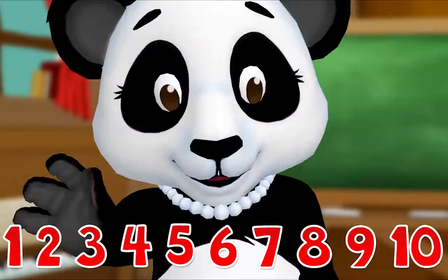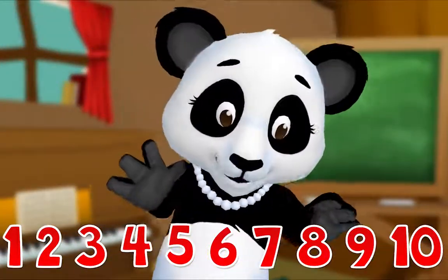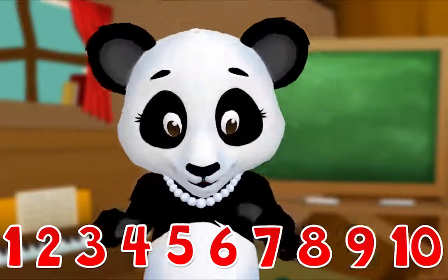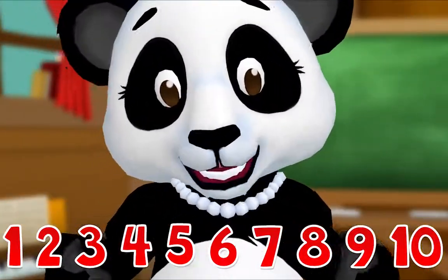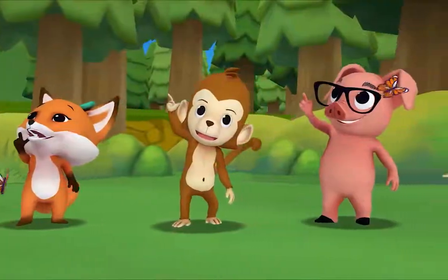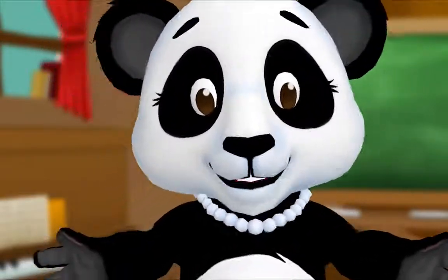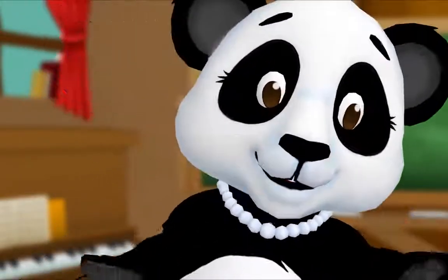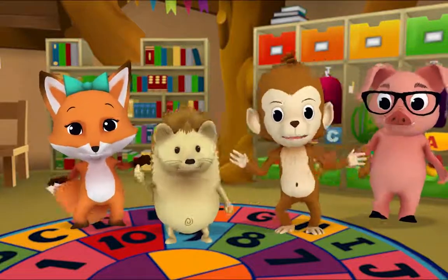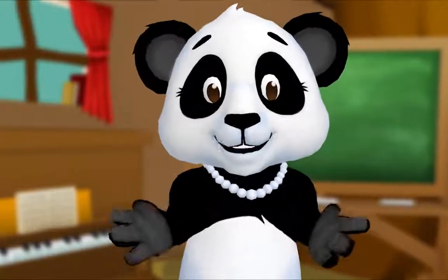1, 2, 3, 4. Don't stop now, let's count some more. 5, 6, 7, 8, 9, 10. You're doing great. When we see some flowers or butterflies or stars, we count so we can find out how many things there are. Let's look for things to count.